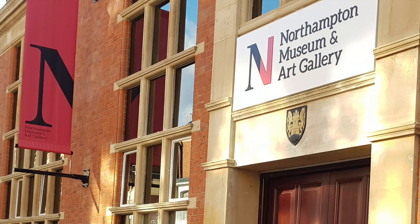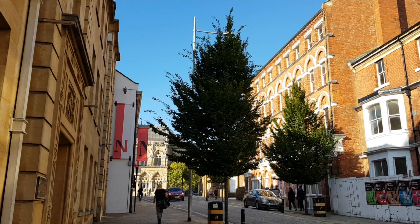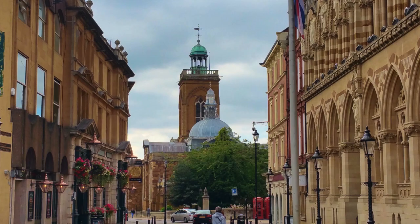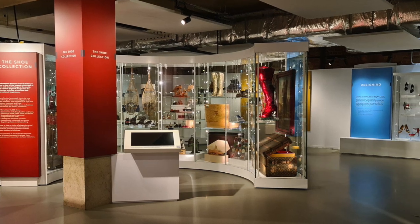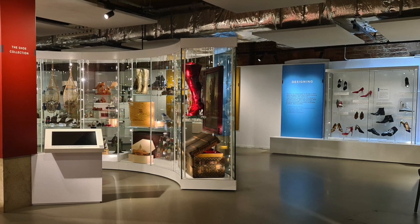I'm Rebecca Shawcross and I'm the Senior Shoe Curator here at Northampton Museum and Art Gallery, which is located pretty much in the centre of Northampton. I look after one of the world's largest collections of shoes and related items.